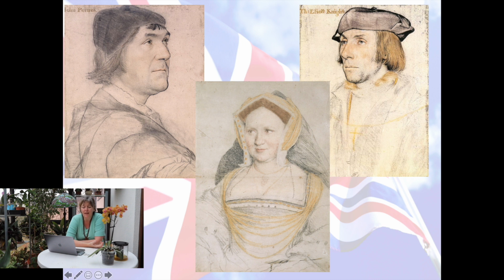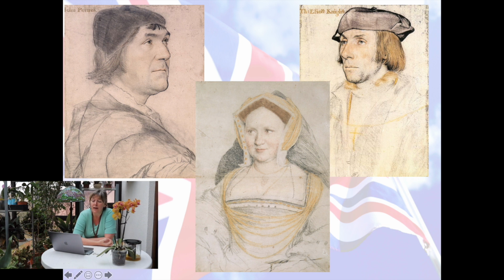They are not particularly idealized. That's the point about Holbein. He does not idealize his subjects so much, but he tries to capture the essence of the sitter, the personality of the sitter. So we have these people really looking very lifelike and interesting, even if not all of them are conventionally beautiful.